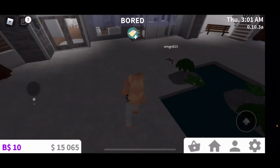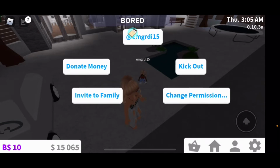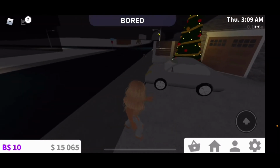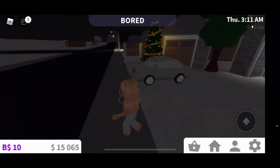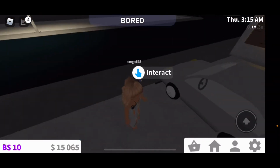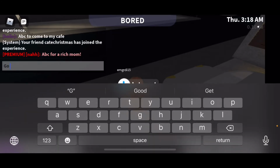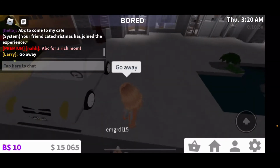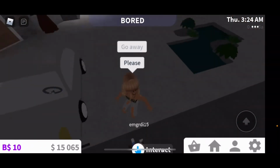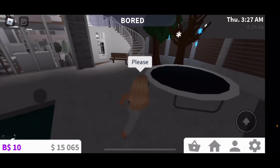Trees. What the heck? Oh my god. Change permission. I'm blocking that girl. What the heck? That is scary. What is she doing? Go away. I'm gonna tell her to go away. My gosh. What the heck? That's creepy. Okay, never mind that.